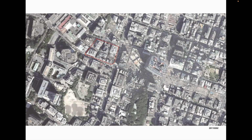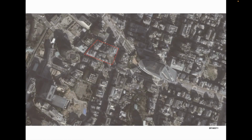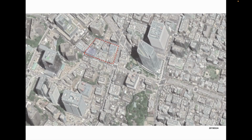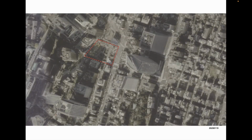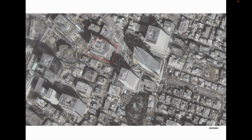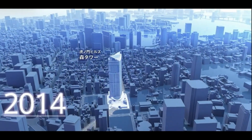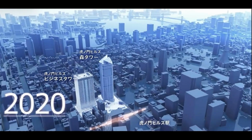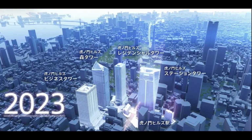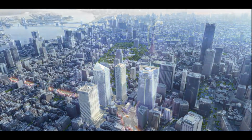The Toranomon Hills development project, led by Mori Building, began in 2009 as a TOD, Transit-Oriented Development, within the Toranomon 1-Chome District. It began with the construction of the Toranomon Mori Tower in 2011, followed by the opening of the Business Tower and Toranomon Hills Station in 2020. The residential tower was completed in 2022, and the station tower and Toranomon Hills Station were finalized in 2023, concluding the large-scale redevelopment of the Toranomon Hills area.